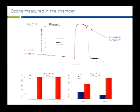The other air cleaner that produced some ozone was the plasma air cleaner number 4. But if you see the plot in the bottom, comparing with the very high levels that were emitted by the air cleaner number 3, number 4 was just a few ppbs of ozone, still measurable, still something we can quantify, but much lower levels.